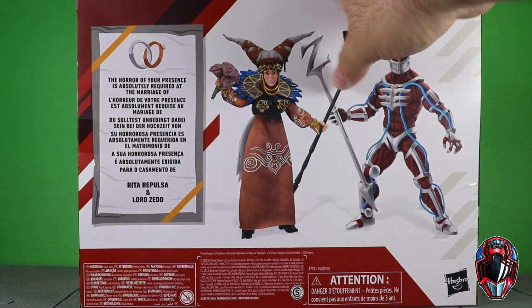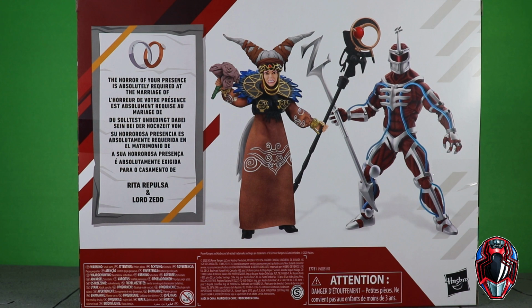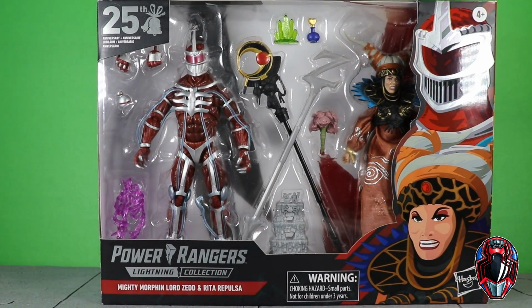Looking at the back of the package, we have a look at the figures there. The bio reads, "The horror of your presence is absolutely required at the marriage of Rita Repulsa and Lord Zedd." So I guess that's an interesting one, right? Without further ado, let's get this opened up.